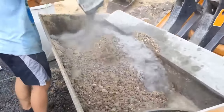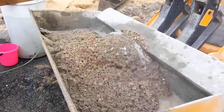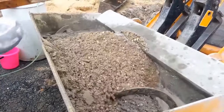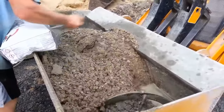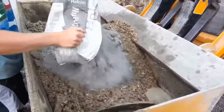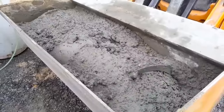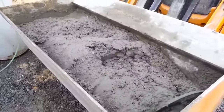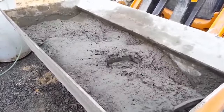The loader's front bucket is used to deposit the collected raw materials into the mixing bucket. These materials are carefully measured and loaded in the right proportions to ensure the correct concrete mix. With the raw materials in the mixing bucket, the MZB 600 goes to work. It starts mixing the ingredients thoroughly, ensuring that the concrete mix is of the desired consistency and quality.